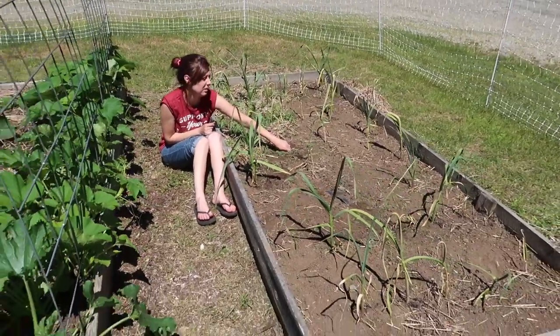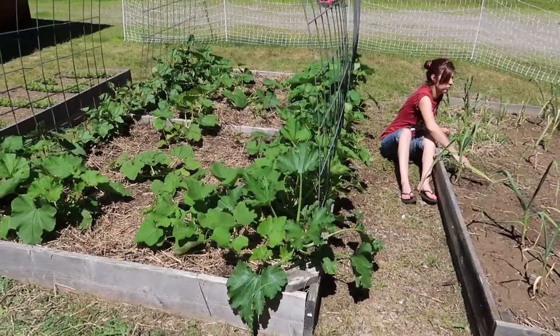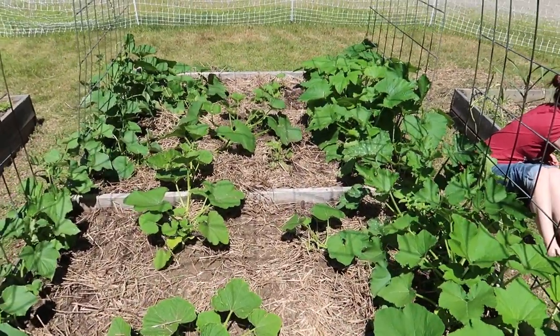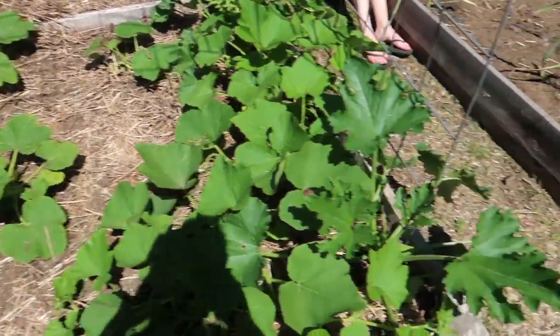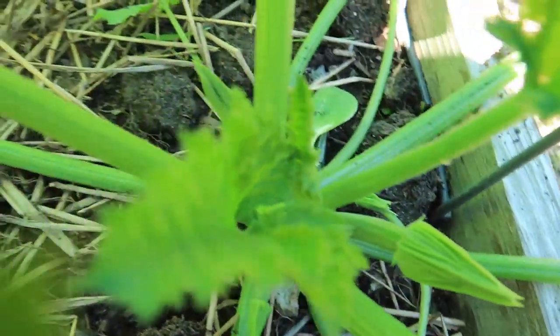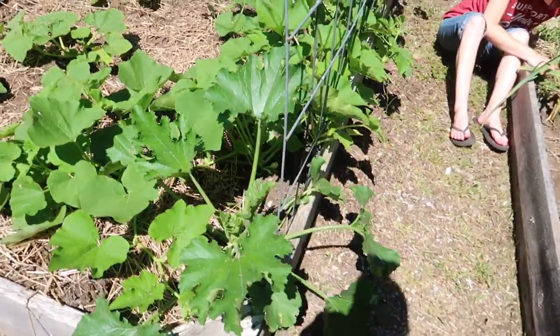Got the garden looking good. Getting dirty. I'll go get some straw and we'll mulch the cucumbers and summer squash and zucchini a little bit so we don't gotta weed them as much. Look at that. We got some baby zucchinis growing on. And flowers. And right there. And more flowers. Sweet.